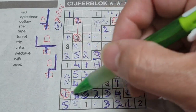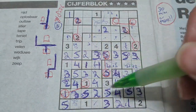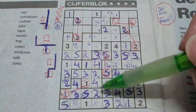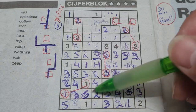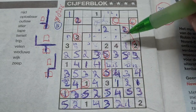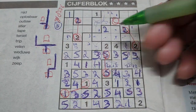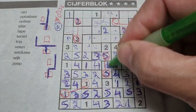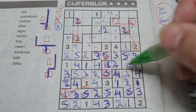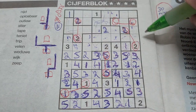2 and a 3, we have a 3 now, no 3 there. 3 should be here, and a 2 goes there. 2 numbers left in this area, 4 numbers 2 and a 4. We have a 2 there, no 2 there. 2 should be and a 4 goes there. Alright, we go up. 1 and a 2, we have a 2 now, no 2 there. 2 should be and a 1 goes there. 1 and a 2, we have a 2 now, no 2 there. 2 should be and a 1 goes there.